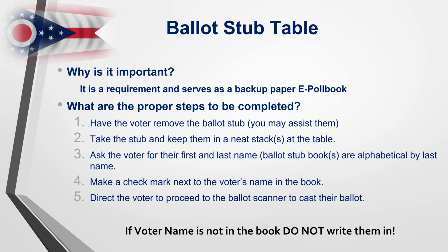What are the proper steps to be completed if you're working at the ballot stub table? 1. Have the voter remove the ballot stub. You may assist them if they are having trouble. 2. Take the stub and keep them in a neat stack or stacks at the table. 3. Ask the voter for their first and last name. The ballot stub book or books are in alphabetical order by last name. 4. Make a check mark next to the voter's name in the book. 5. Direct the voter to proceed to the ballot scanner to cast their ballot. If a voter's name is not in the ballot stub book, do not write them in.